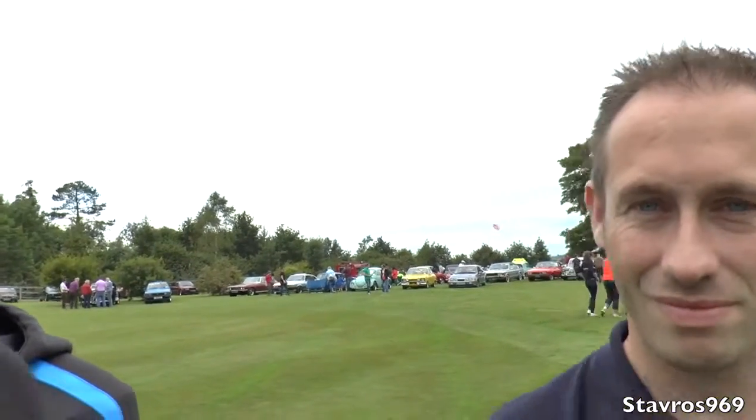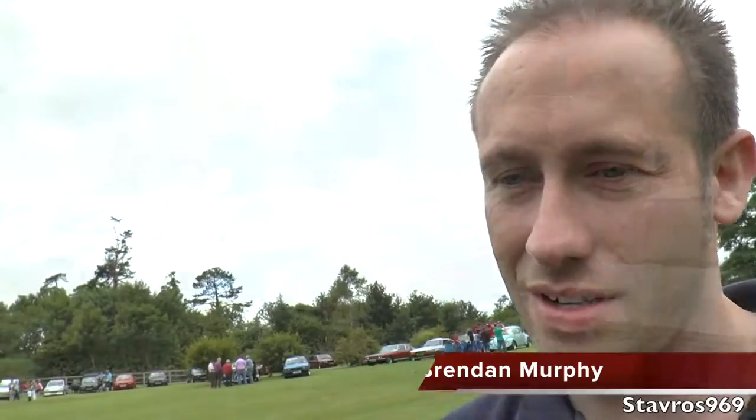I'm joined now by Brendan Murphy from the Nenagh Classic Car Club, who's going to go through some of the cars from the club that have arrived here today. So Brendan, could you walk us through some of the cars here today? No problem at all. We'll just start with this little one here, the little Toyota Starlet.